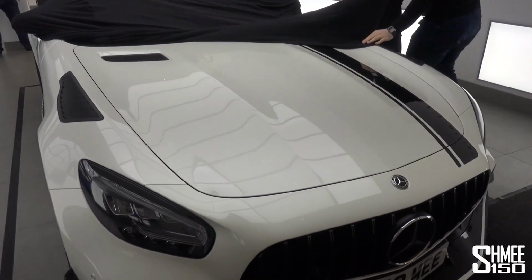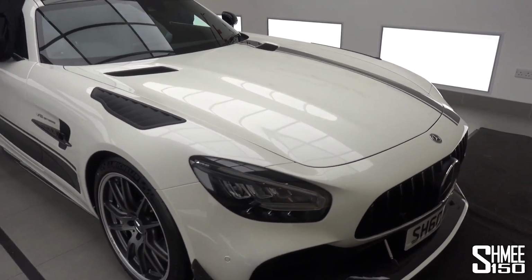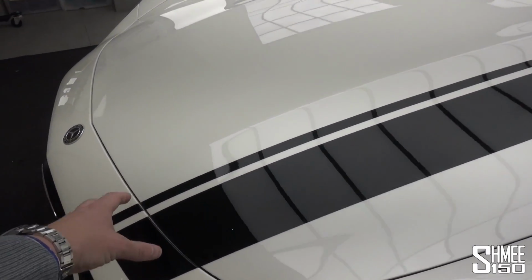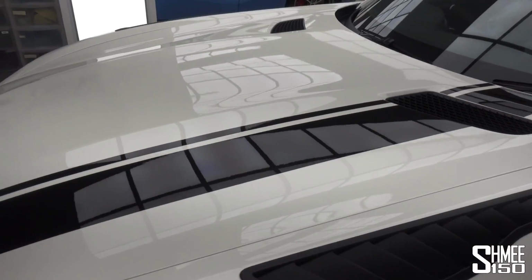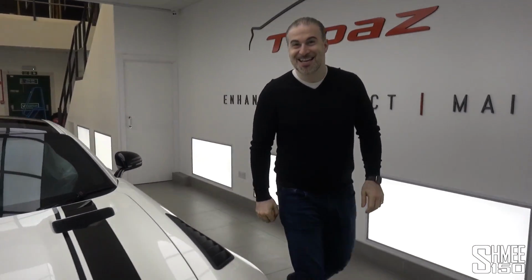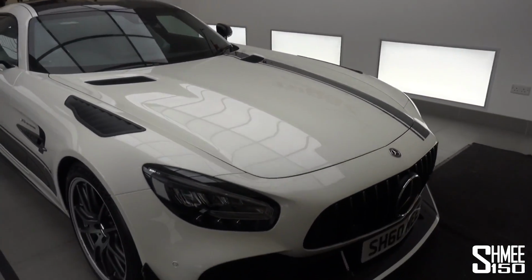Check this out then. Check out the appearance now of the GTR with these piano black stripes. These just look awesome. You'll see the details in a moment. This new secret thing for the future, but the finish of this car, it is looking so clean and tidy. Isn't it? I mean, it's absolutely phenomenal. I mean, the team has done a fantastic job on it.